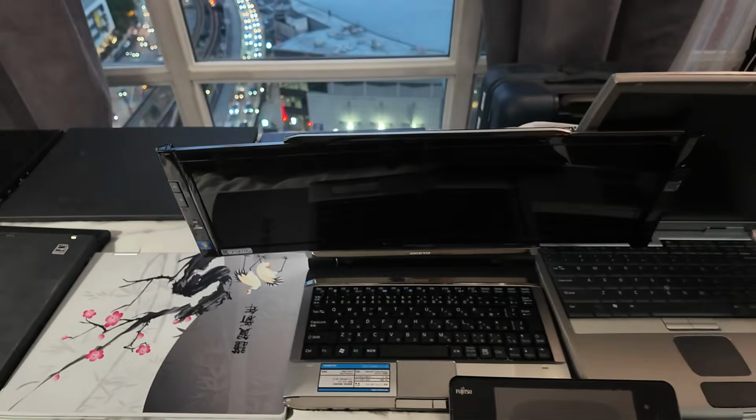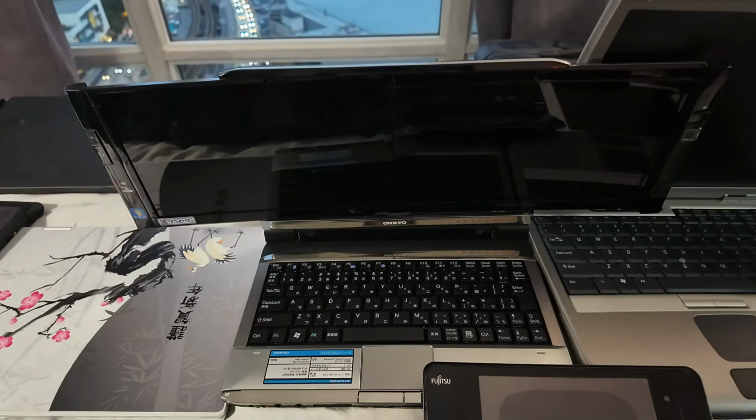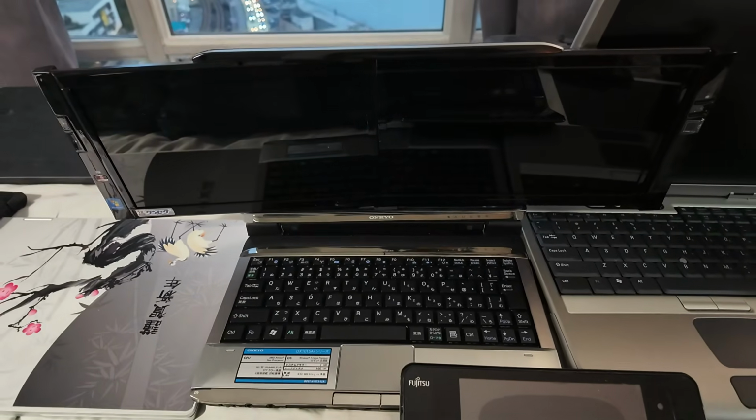Okay, next up is a very interesting laptop. This is the Onkyo DX. Yes, Onkyo, the receiver company, the company that makes speakers and home theater receivers, actually made a laptop. And I think this is the only one they made.